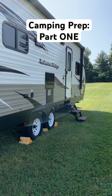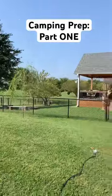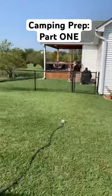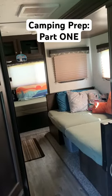Okay, going camping this weekend. Here's some of the things we do to prep. We pulled it up next to the house. We have run an extension cord up to the porch and plugged the camper in. Plugged into the house, we do not have the power to run AC.